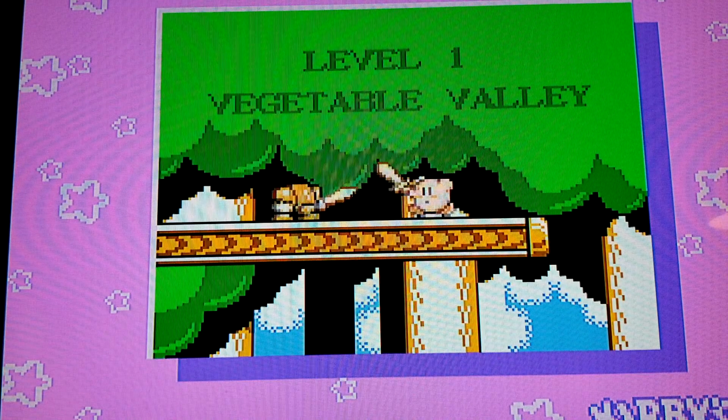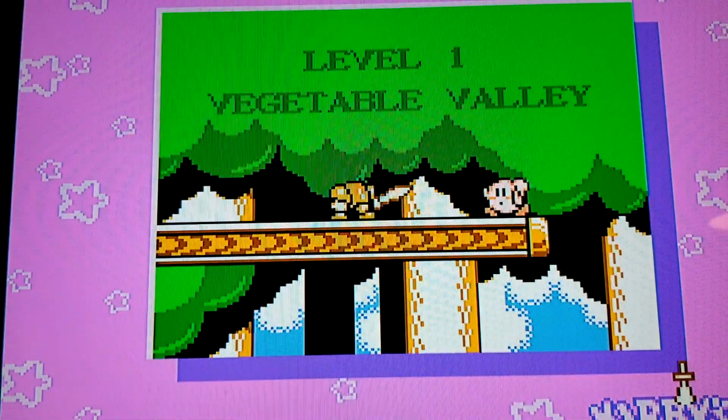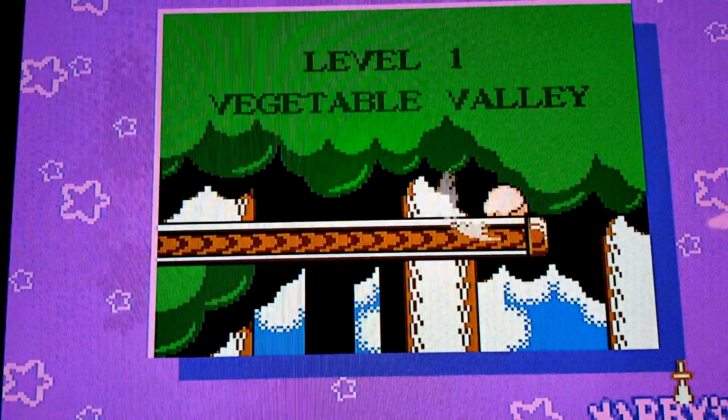Vegetable Valley, look at Kirby. He backed up when he got his, boop, that's right, he was sucking in, there you go.